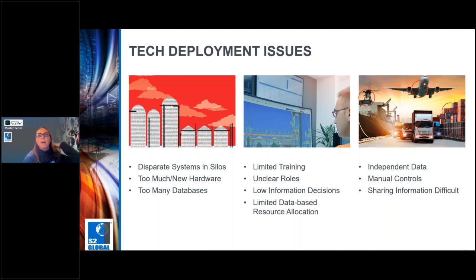So what are the problems that we have today? A lot of information and systems are operating in silos. We have too much new hardware. There are a lot of databases out there, and everybody's sort of working alone, or you have to cobble them together to get some sort of operation program going. You also have a set of people that have unclear roles. They don't have a lot of information to make decisions. They might have limited data when they go to make those decisions. You don't know exactly what they're doing, so you can't allocate your resources to the right places at the right time, and your people may have limited training.